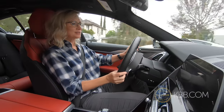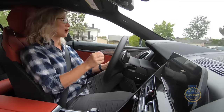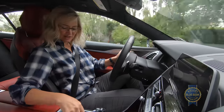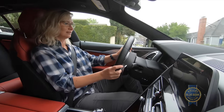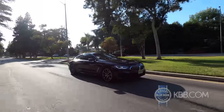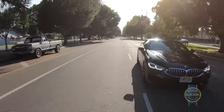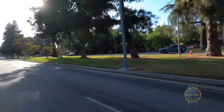I wouldn't exactly use the same word for this 6-cylinder. The power that it gets is decent, but for a car of this caliber, I really am kind of expecting something a little bit more juicy. If I want that, I have to ratchet it up to sport mode. I'm gonna do that, and then I start to see the acceleration that I expect. Then you get quicker throttle response and the chassis firms up. But I've got to be honest, the sticker price on this particular car I'm driving is $100,000. For that kind of cash, I want a little more guts.